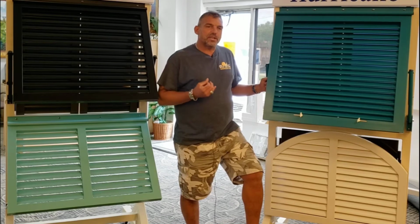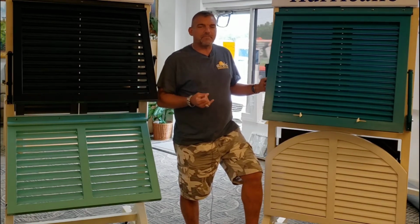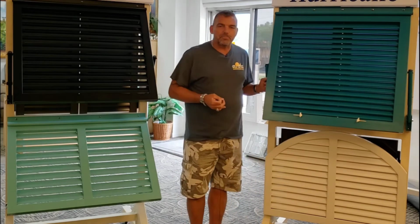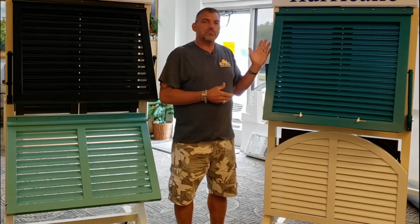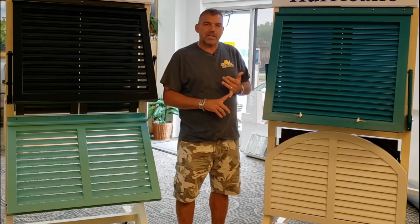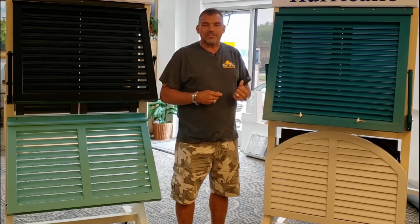These are shutters that are designed to meet the needs of tropical environments. They have been used for over 100 years in the southern climates for multiple purposes. One, they are a beautiful and decorative shutter, but these will also block out radiant sunlight. You can keep your windows open when it's raining outside. And this is what we traditionally used for air conditioning before we had air conditioning.